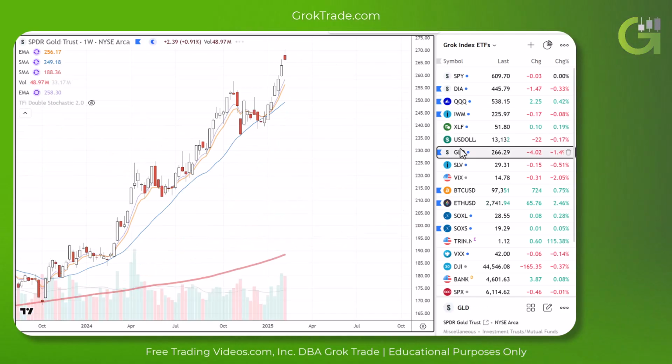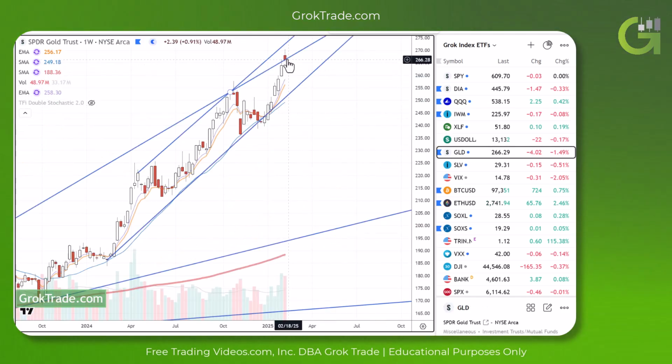If you go here to the gold, gold now up, up, up, got over this trend line, closed back at the trend line. Will this be a jab? Will this come crashing back down, or can it stay above that trend line? All eyes are on this right now.